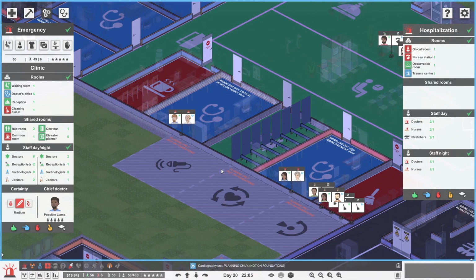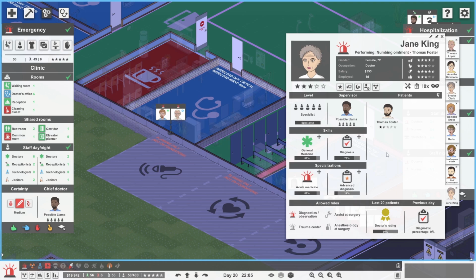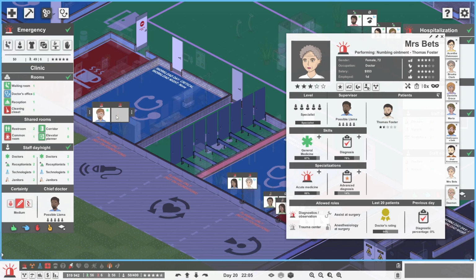Let's do the doctors, shall we? So we have two doctors, which is good. So yeah, Jane King and David Hall. So let's see who's going to join us from the Wheel of Names. So our doctors working in the night shift are now Mrs. Betts and Damon. So there we go, two new people joining the doctor staff.